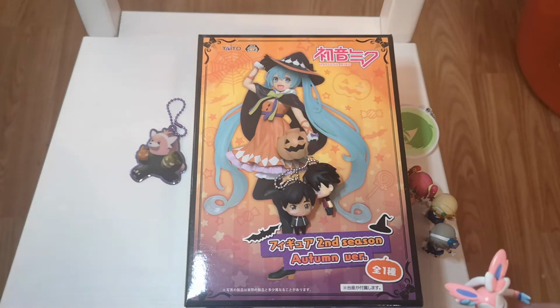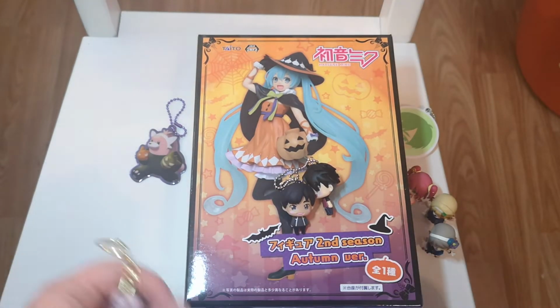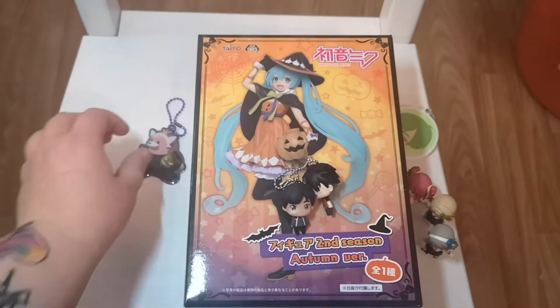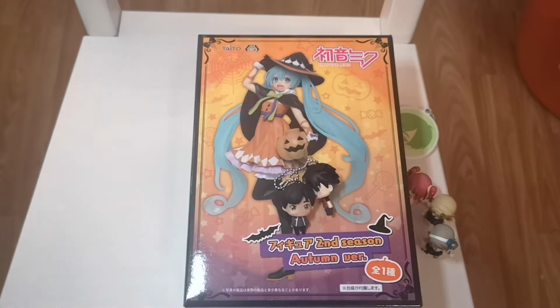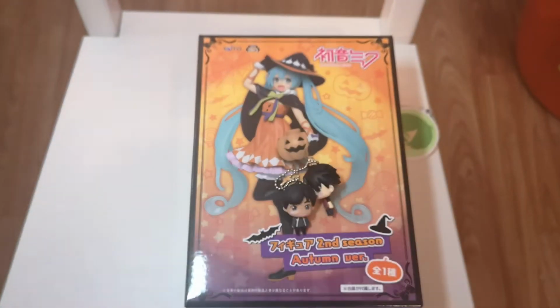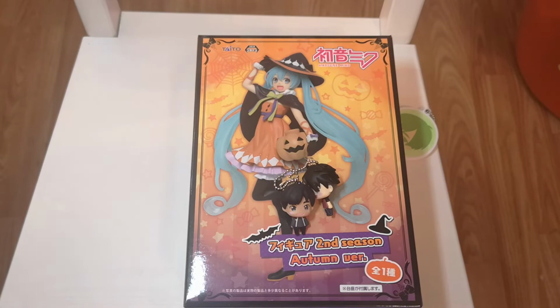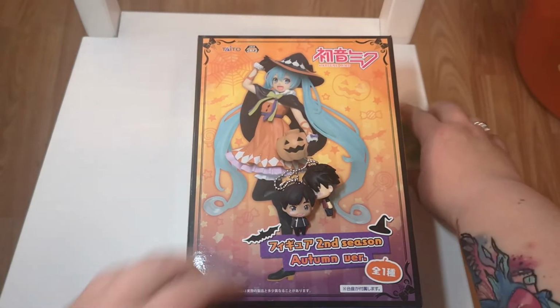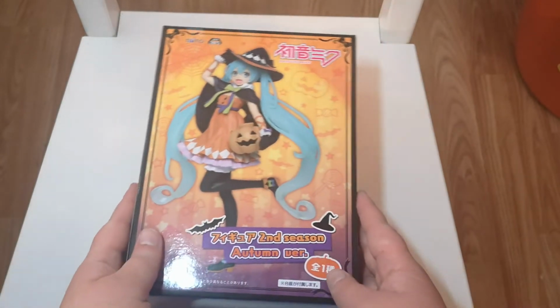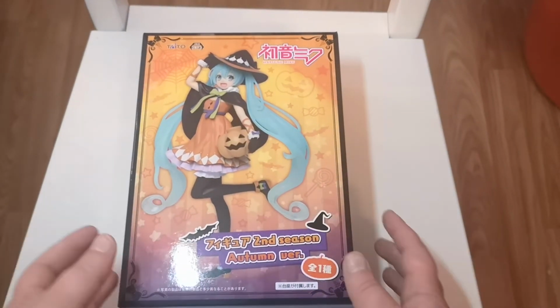So now I'm going to move everything else that I got so I can show you the main thing. So let's get these out of the way. These are adorable. So cute. Oh, I'm dropping them. Someone's legs fell off. These are cute as well. Everything is just adorable. But this is the thing that I've so been looking forward to.